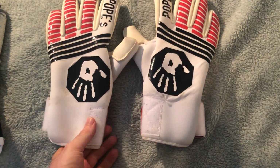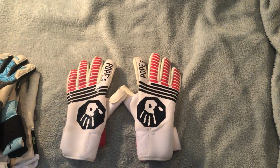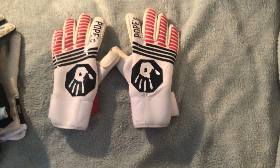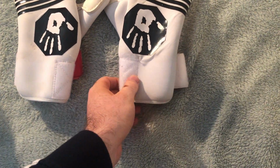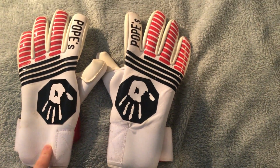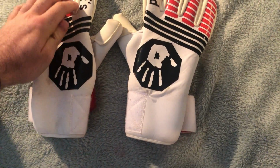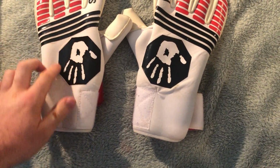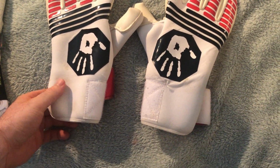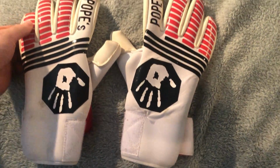First pair of gloves I have are a pair of Popes. I've been after a pair of these for a little while. They first came to my attention with the German under-21 and Schalke goalkeeper Alexander Nubel. I really liked them, I was intrigued, and the colourway was really nice as well. It matches the Predators that I wear, so that's always a plus for me. They're a full neoprene glove, a single piece latex. I thought they were going to be really lightweight, going with the lightweight trend at the minute, but they're not. They're reasonably well padded, to be honest. I'd wear them no problem.